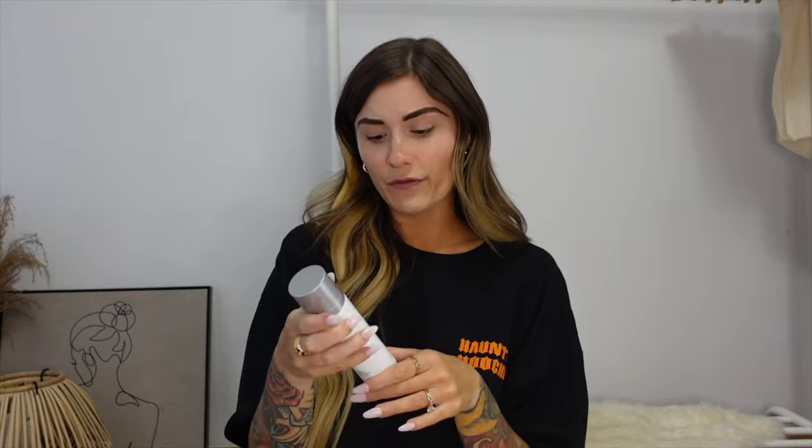The mist is always like a make or break, like if it comes out in heavy droplets or if it comes out in a nice even mist. Let's see. Ooh, that's a nice even mist. Feels very refreshing. It smells very refreshing as well. It kind of smells lemony. I don't know if that's the right scent or not. It's kind of citrusy. Yeah, really refreshing.